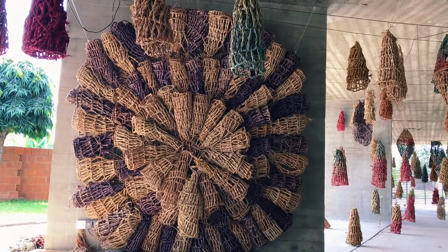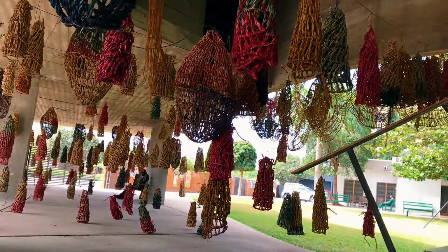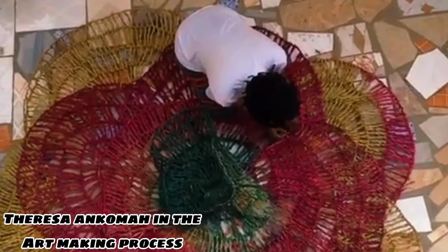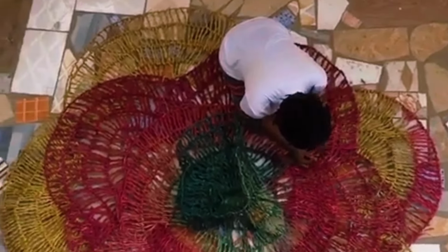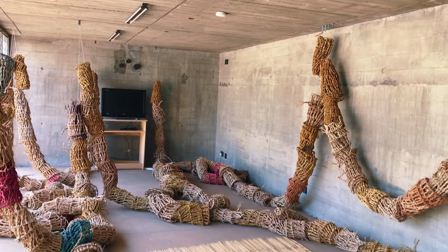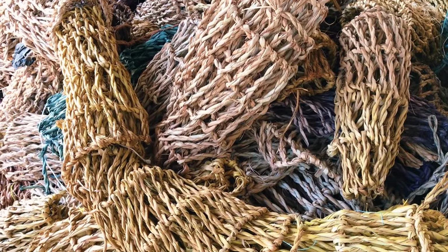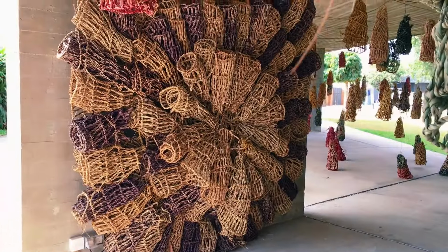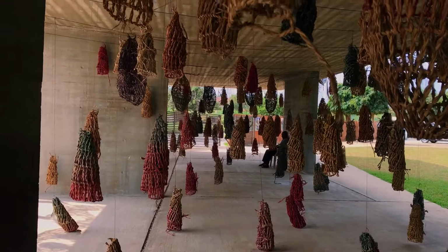The onion baskets are taken back to Ankomah's studio where they are dyed, cut apart, and woven together into sculptural forms. After I get them, she says, I go through the process of sorting them into sizes, then soaking them in water before dyeing them in a soudine, a special vessel used for this purpose, using different colors depending on the dyeing routine for the day.